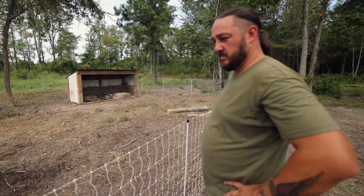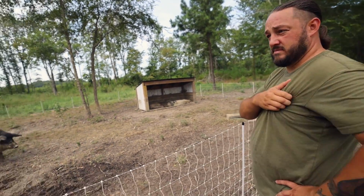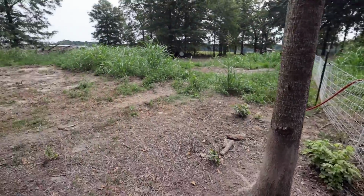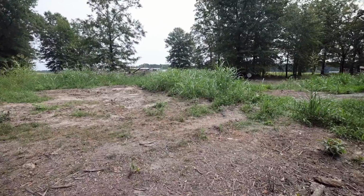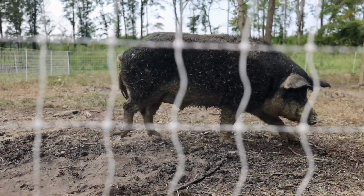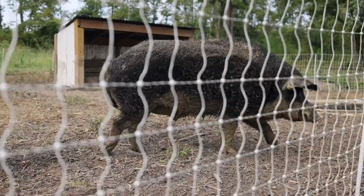So how long do you have them staying in each spot? About 2 weeks. Within a week it looks like that. Yeah, it grows back super fast. How much do you think that guy weighs? 700 pounds, 650, somewhere around there.